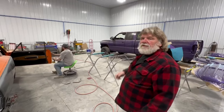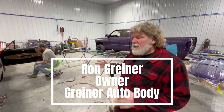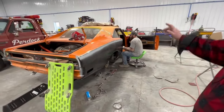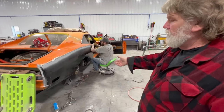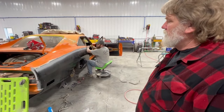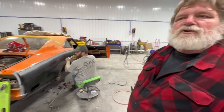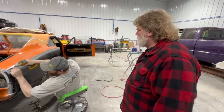Let's get right to it and go check out the General. He's going to pull the quarter panel back off one more time. Okay. And we'll show you the new panels we put on, like the inner wheel fender and the back panel here. And you can see that because you had pictures of it when it was old and rusty. Right.